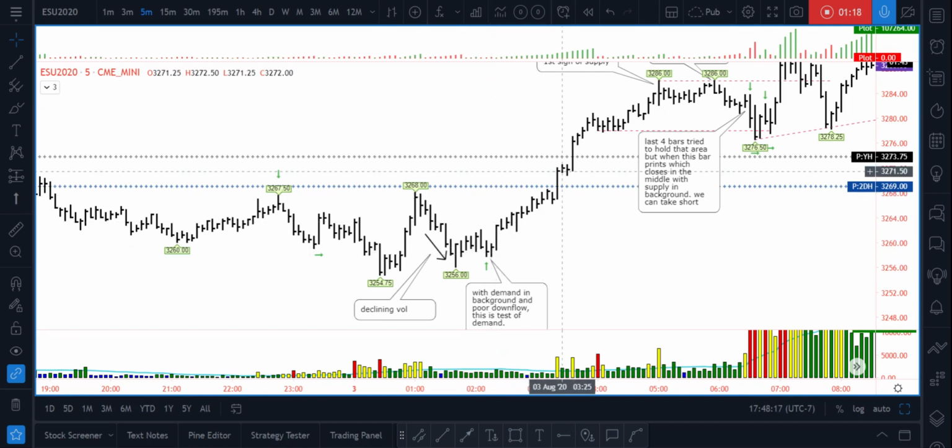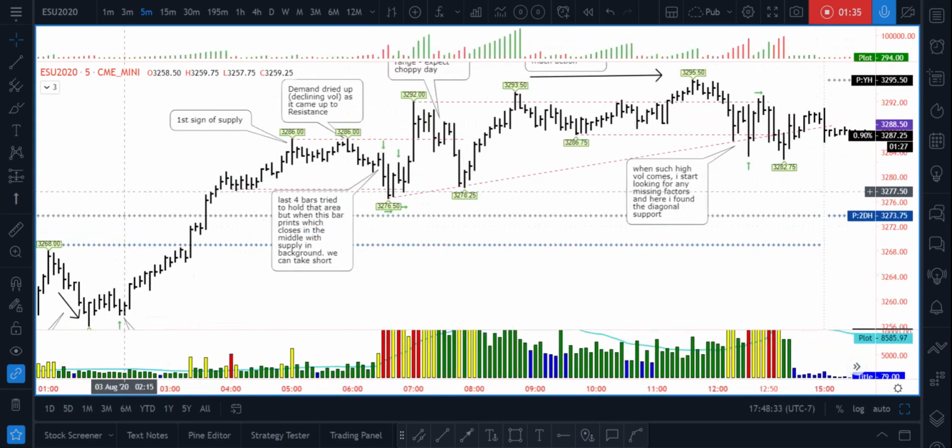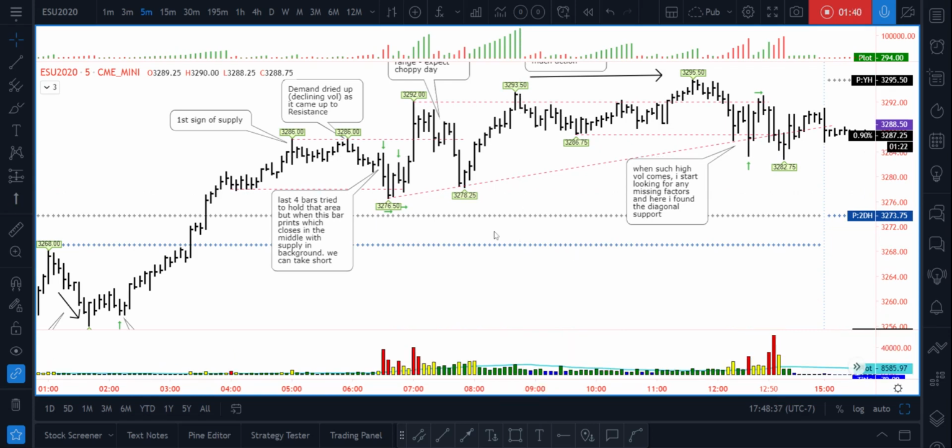Okay, as you can see, it broke two levels of resistance. One is the blue pluses, the 2-day high, and then the gray pluses are yesterday's high. So it broke both of them. And let me now go ahead and reset my volume.